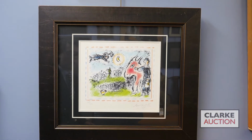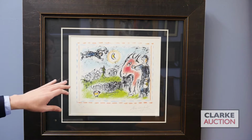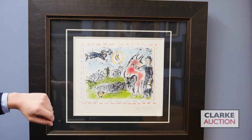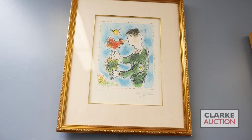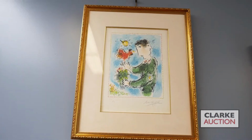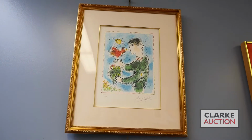Again, pencil signed lower right, number 25 from an edition of 50. Like that other Chagall, this is from a Peekskill collection and has a $5,000 to $7,000 estimate. And above it is the third Chagall lithograph, also late career, pencil signed from an edition of 50 and from the same Peekskill collection. This work is titled At the Dawn of Love.